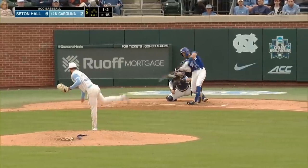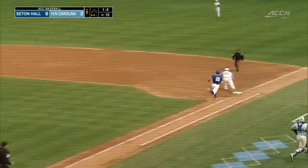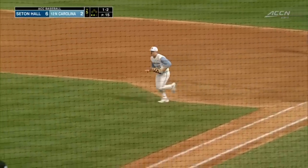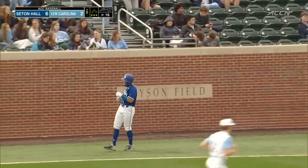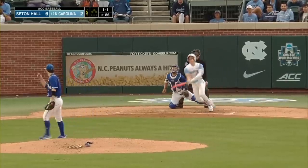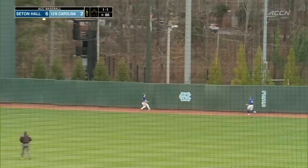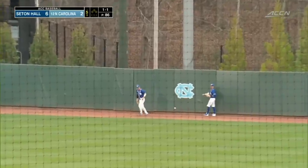The 1-2. Fastball off the handle, grounded over to third. Horvath shuffles towards second, throws a dart to first base, and that big target of Hunter Stokely an inning ago did what he needed to do. Then Horvath sends a high fly ball. This has got some carry. Deep right center field and out of here.